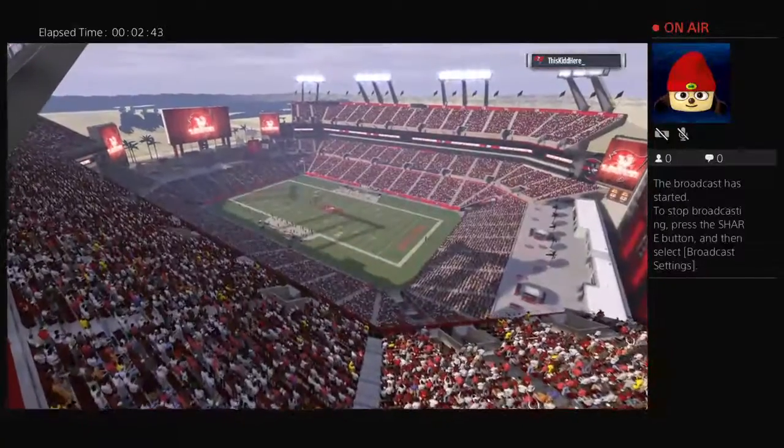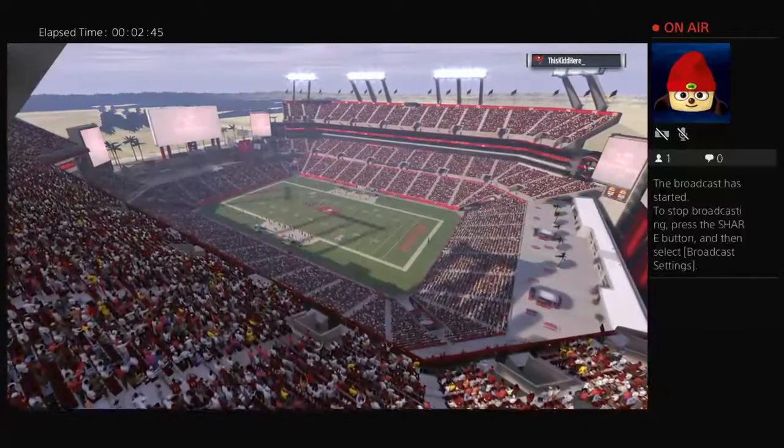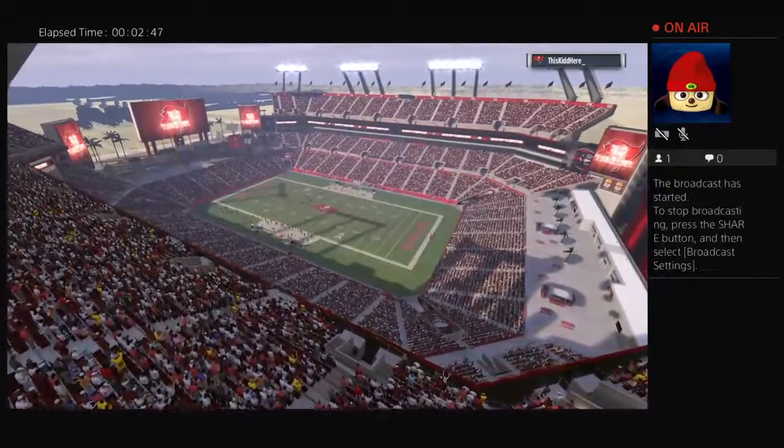Back now with Charles Davis. I'm Brandon Gaudin. It's the Bucs in possession of the football as we begin the second.